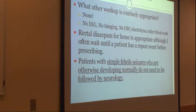So a patient who has simple febrile seizures, who is doing well, who has had the appropriate workup, which is nothing except an exam, right, does not need to be seen by neurology or followed by neurology.